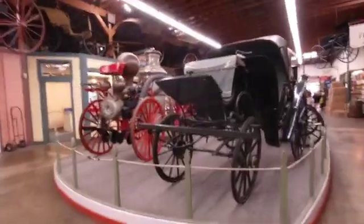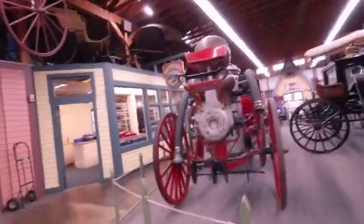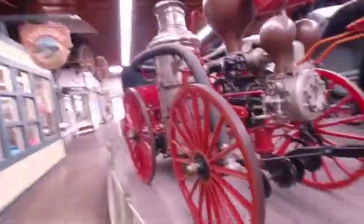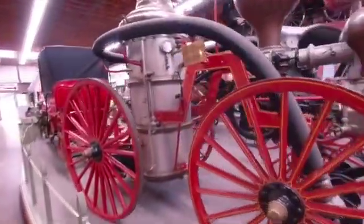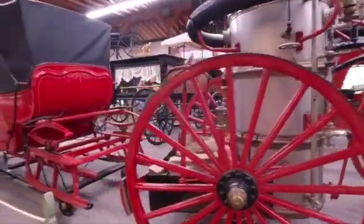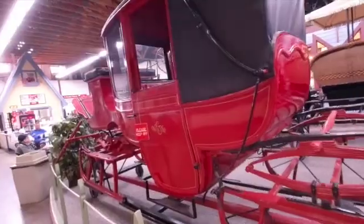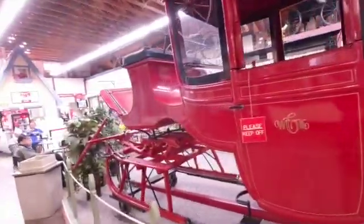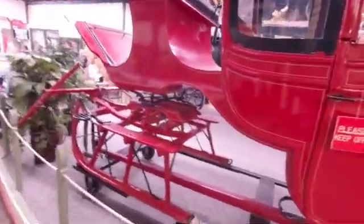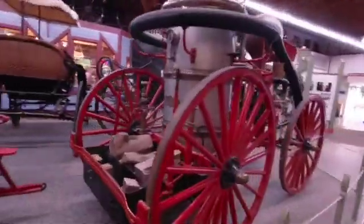Ooh, I want to see this fire thing. Mid-1800s. And this one actually has skis on it for snow. It's a carriage. Looks like a personal carriage. Steam driven.